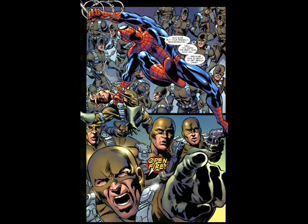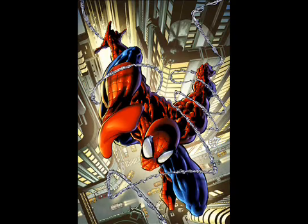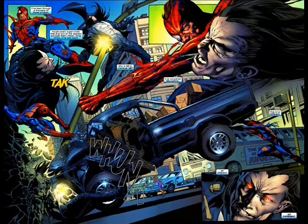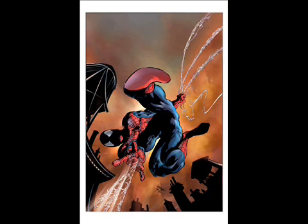First up on the list is Mike Deodato, a really great Spider-Man artist. All his stuff is really detailed, action-packed. You see this, he brings out a lot of the flexibility in the character and a lot of the agility. Also, strong-looking Spider-Man, not skinny or anything like that. Very enjoyable to read. His storylines, he's a great storyteller. Always enjoyable to look at his work.